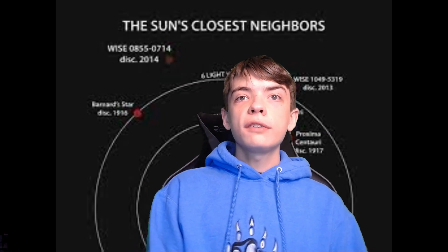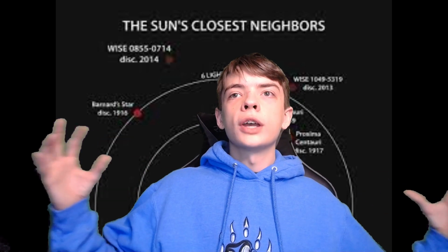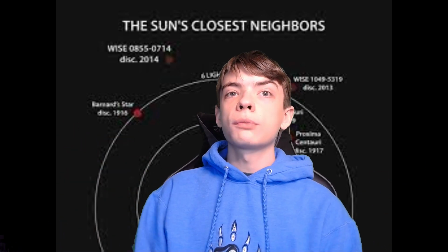You may be noticing a little bit of a pattern here. A lot of these stars are red dwarfs. This trend actually continues the further out you go, as out of the 11 stars that are within 10 light years of the Sun, 8 of them are red dwarfs. This makes sense, as statistically speaking, these small, dim stars make up over 75% of the universe's stars as a whole. This is because red dwarfs aren't very massive, so it doesn't take a whole lot for a bunch of them to form.